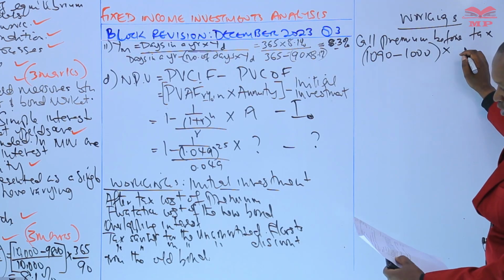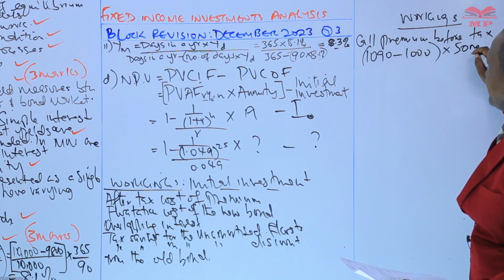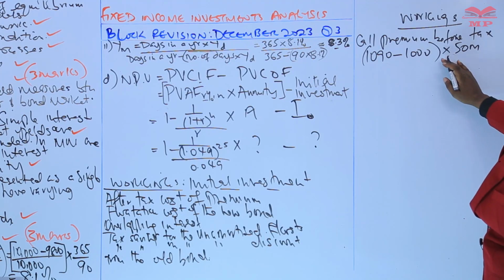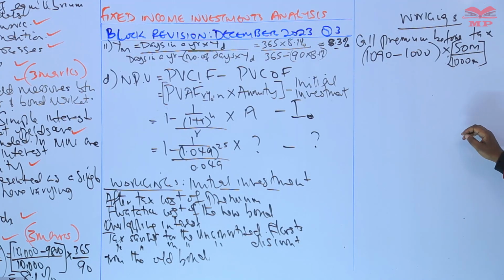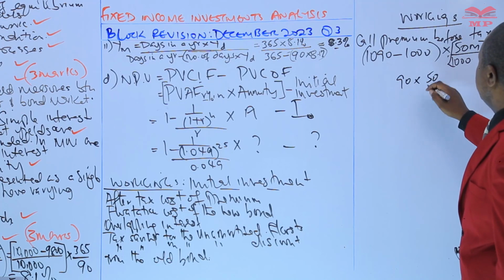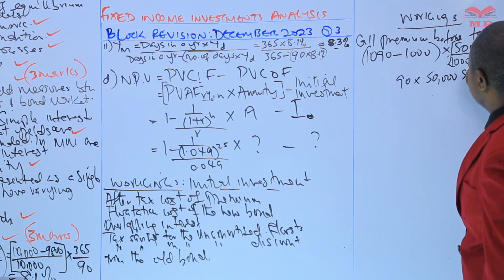The number of bonds. Here we read that the company is contemplating retiring 50 million. So 50 million is the total par value. When we divide this by the par value of a bond of 1,000, this will give us the number of bonds. All right. So we have 90 times 50,000 bonds.